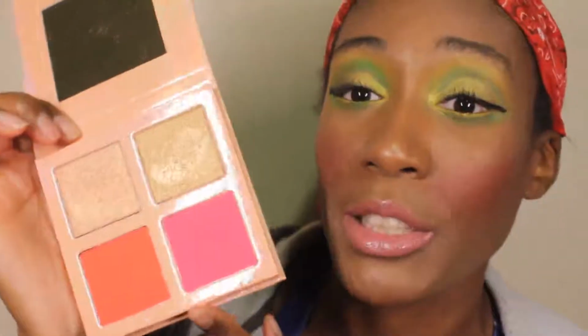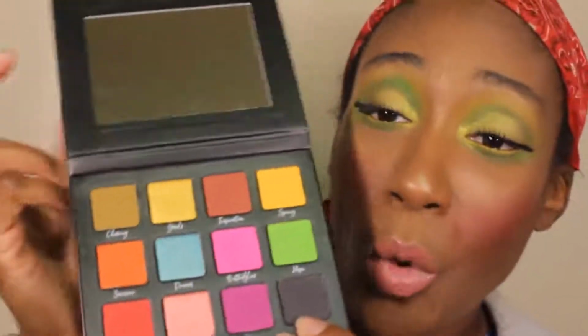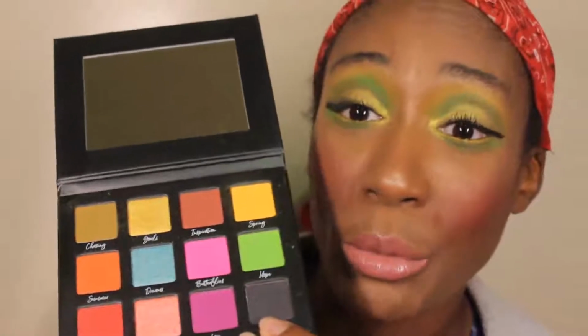You see, it's very pigmented and the quality of it is exceptional. Like I told you, the jelly cream to powder formula is what the highlighters feel like to me, and then the blushes are very pigmented and nice. So I would recommend you get the face palette for sure. The eyeshadow palette, love it as well. Like Tammy hit it out the park with this. I'm not surprised at all. With the quality of it, I didn't expect anything less from her, so it's just great.